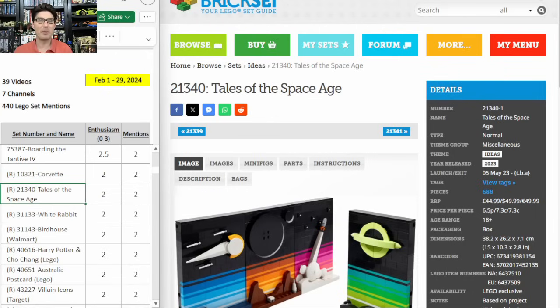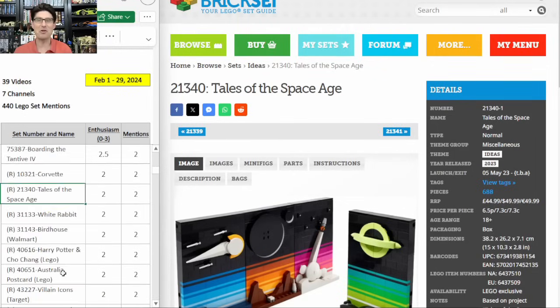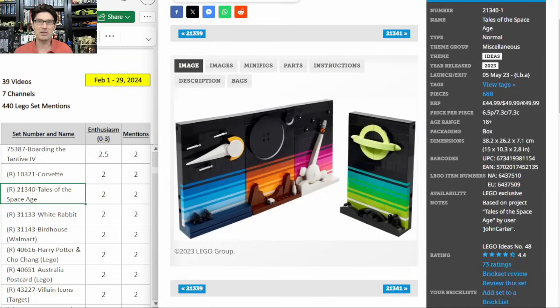21340, Tales of the Space Age, another one with 2 mentions and an enthusiasm score of 2, and there's a bunch, so I'm not going to call out mentions or enthusiasm score for a while. This is an Ideas set. It's gorgeous. It's enchanting. It's space. I love it. I don't think it's going to be a great investment. I was higher on it when it first came out, but I'm cooling off just because the pieces are pretty common pieces. Not taking anything away from the fan designer or from Lego, but it's just a lot of bricks and plates and a couple of special pieces. People could pretty easily make this or something very close to it without buying the set. Therefore, I don't think it's going to be a great investment.